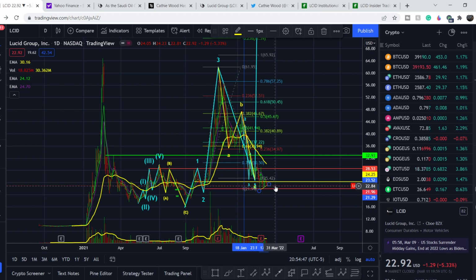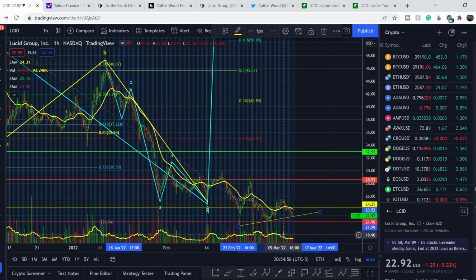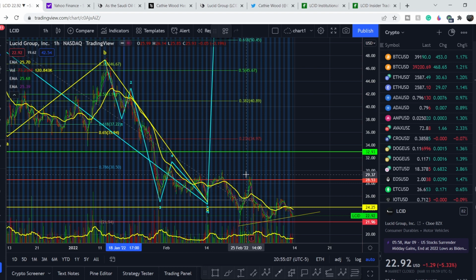But if you want to catch the trade, let me switch again to the hourly time frame. For now, we don't have any confirmation of a new uptrend. We have some kind of consolidation phase, and as you can see, we are tightening the range, and probably in upcoming sessions we might have the apex.